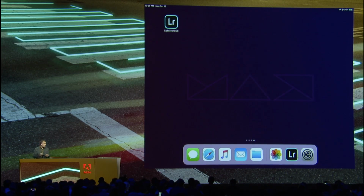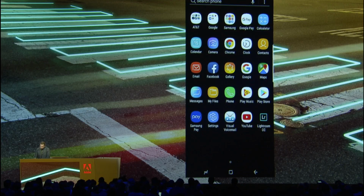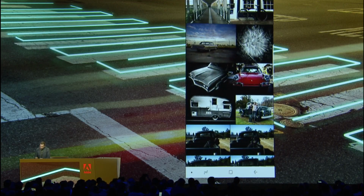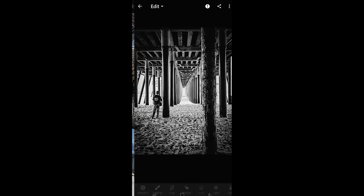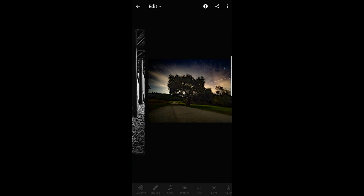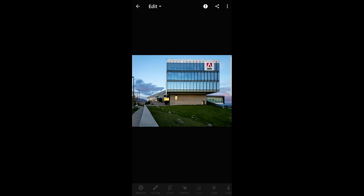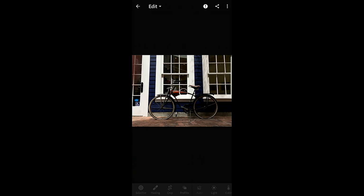Let's move over to a smaller screen now, and let's look at this Samsung Android device. And what you're going to find here is that just because I have a smaller screen does not mean that I've lost any of my power. So the first thing to note is that not only are my images there, but they're synced. They look like they looked on the last device. Black and white image, the night sky, the building that I just stood up. But as I mentioned, I haven't lost any power.